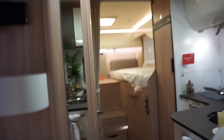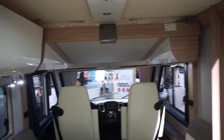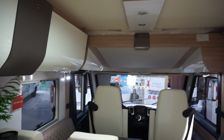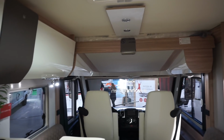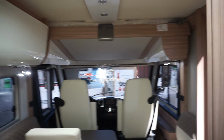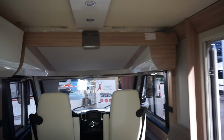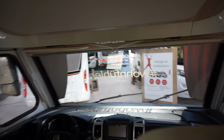I quite like this fan. You can probably guess from my previous films what I don't like. Obviously I'm not so keen on the overhead bed up there, but if there's going to be an overhead bed, you can have a bit more height in the van. Of course I'm just now throwing thousands onto the price, if not tens of thousands, by buying things like that. And of course the fridge, but that goes without saying. Sounds like a small fridge.